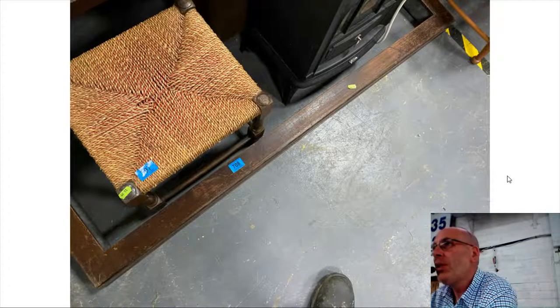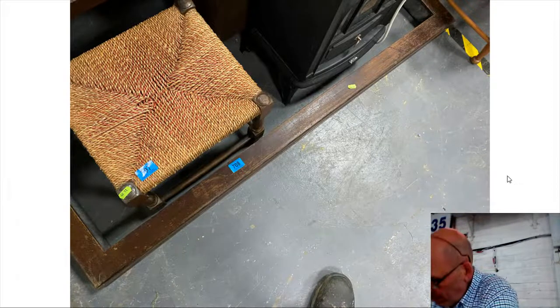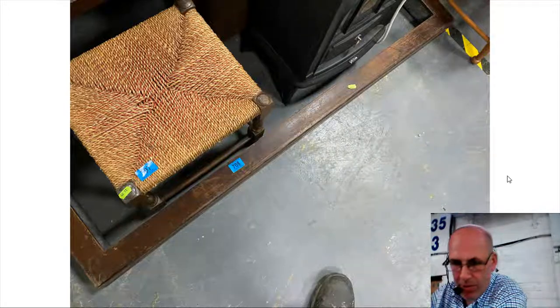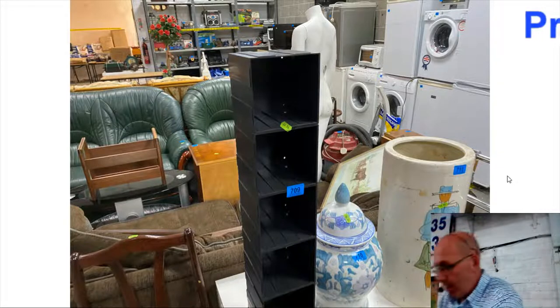Stack me a couple of quid. £2 for the Fender. £2 anywhere. Anybody interested in this old Fender for a couple of quid? No. And lot number 709 is a CD rack. Someone stack me a couple of quid. £2 for the CD rack. Anyone interested in this one? No. That one's not sold.